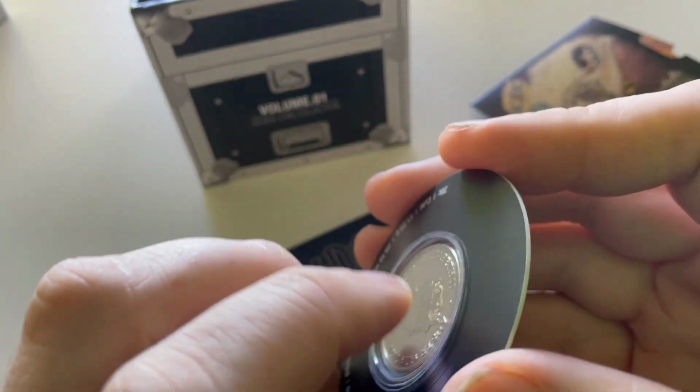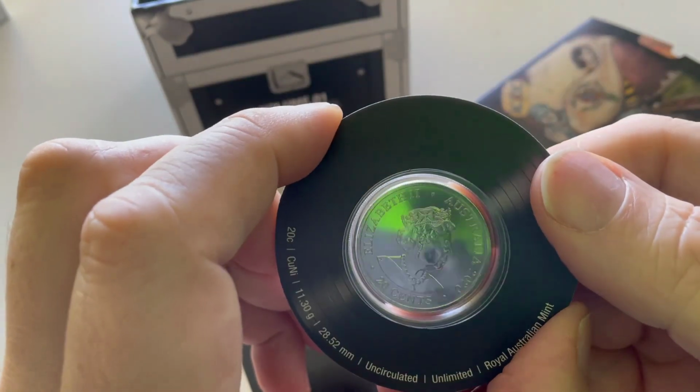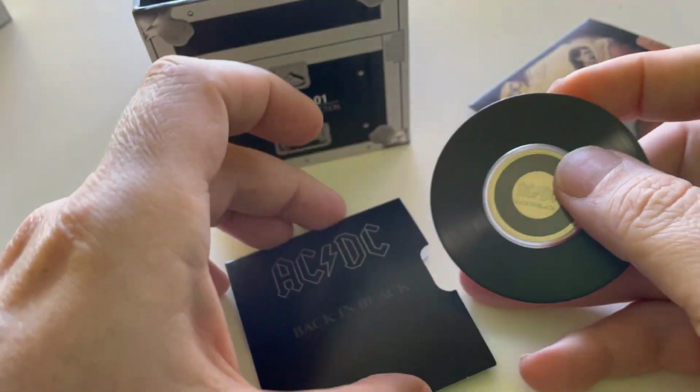Now, I'm not going to open these. I guess I could open these. I don't know how I would open these, but I'm not gonna.